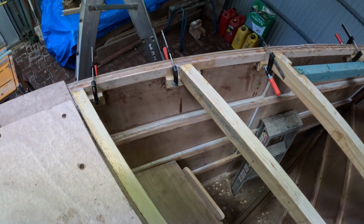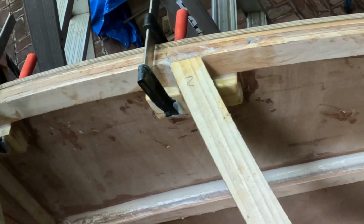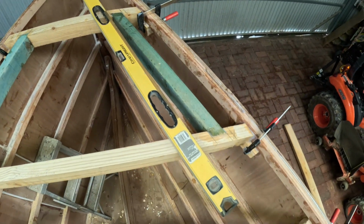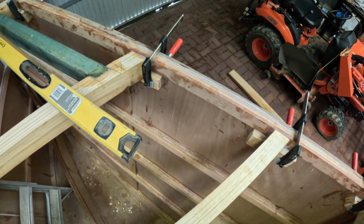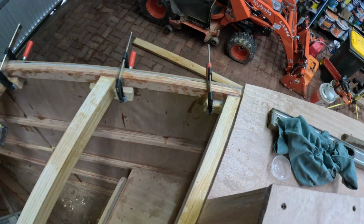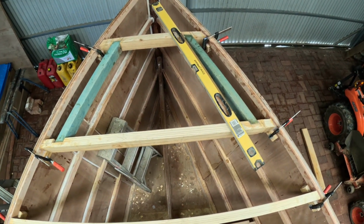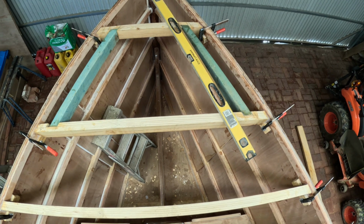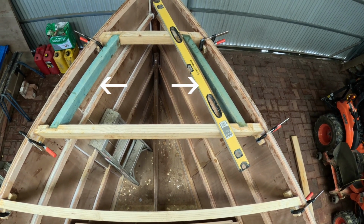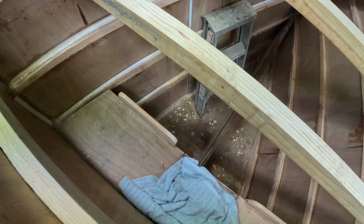So there's my backing blocks. They should really add a lot of strength to those decking beams. You can see I've also made a sort of triangular shaped hatch access point between those two green beams. So that's where my access hatch will go. I added the edges to the shelves.